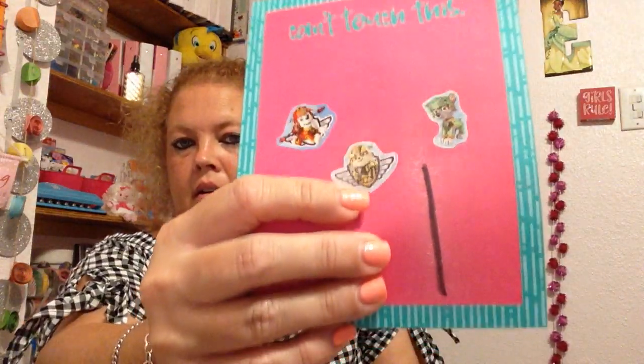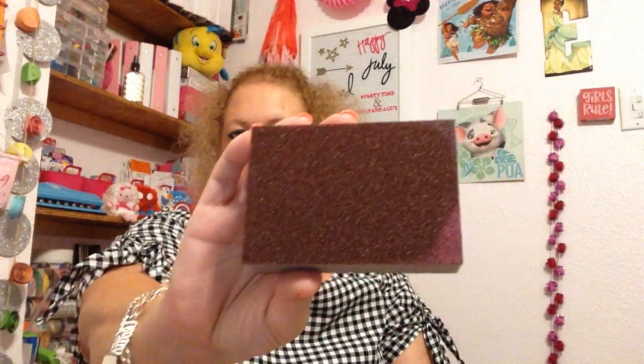Kind of take it down a little bit. So yeah, I think these would be really good for that distressing, these little blocks. And you get 3 of them for $1.25. You could even cut them in half if you needed to, or cut them in 3s so that they're a little bit more manageable.